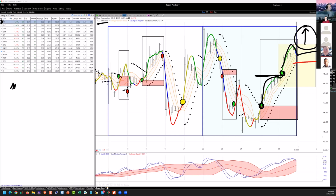Would not have been offended if you took the 1, 2, 3, 4. So you get 3 from the first one and 1 from the second one. That would have been 4R in hand if you exited here, and that would not have been wrong.